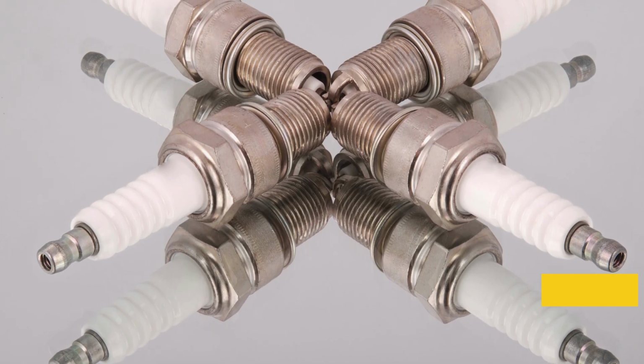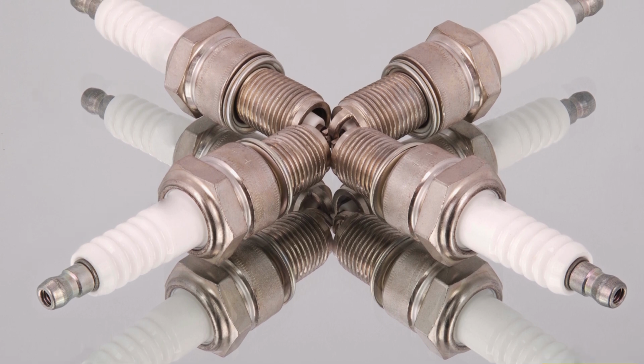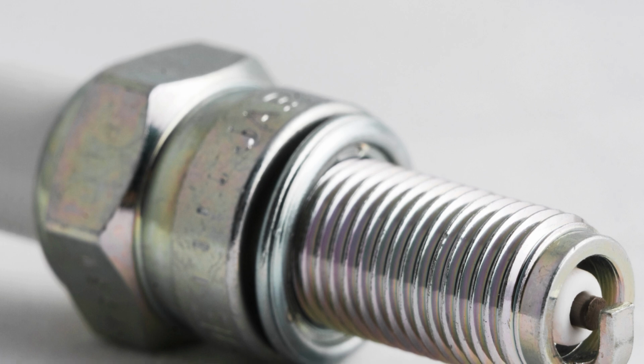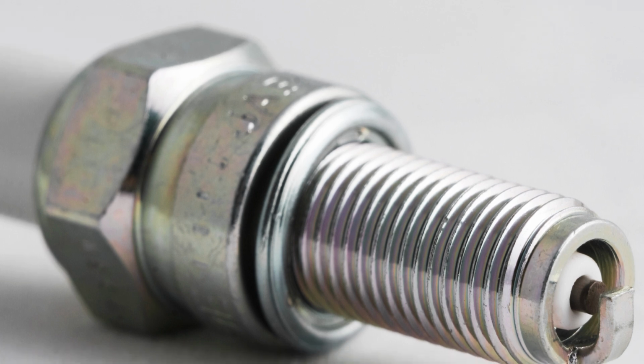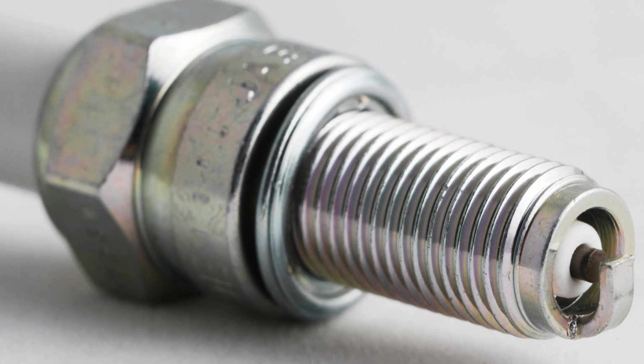Whether you're upgrading for enhanced performance or routine maintenance, Tikani guarantees quality and longevity. Transform your driving experience with precision-engineered ignition components. Get your Tikani Iridium spark plugs and wires set today.